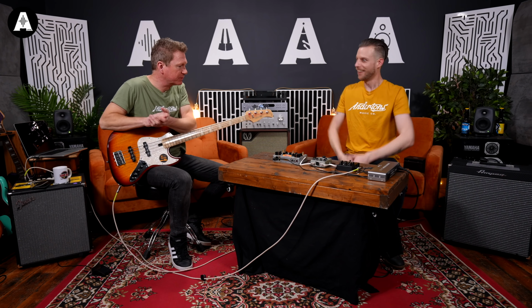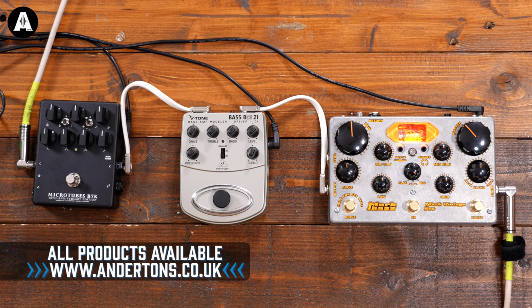Enjoy, stick with us. We'll go to the pedals first, I think. Here we are, our most popular bass pedals of 2021. Lovely little selection.